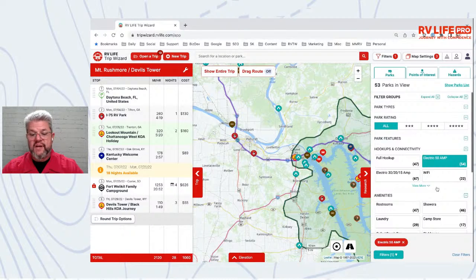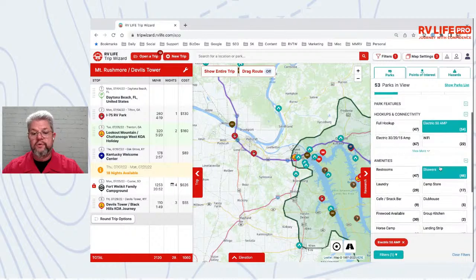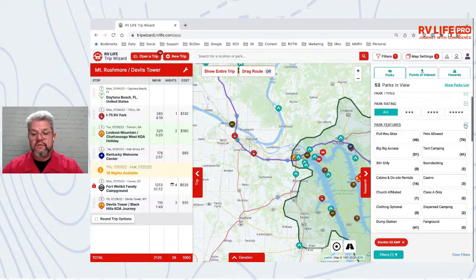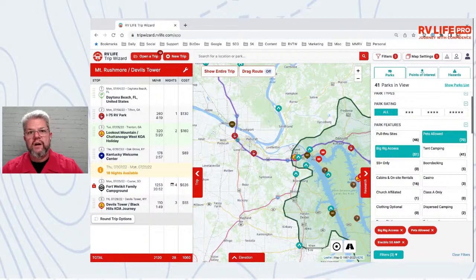The other thing I have to have is big rig access. I don't have to have a pull through, but I do need big rig access. We can see a few more dropped off. And I'm carrying dogs, so I have to have pets allowed. Do I need full hookups? Do I need sewer, those types of things? I do not for a 1 or 2 night stay.